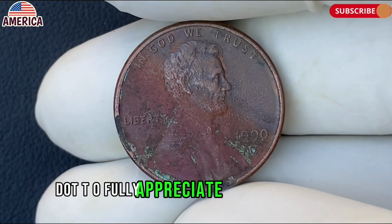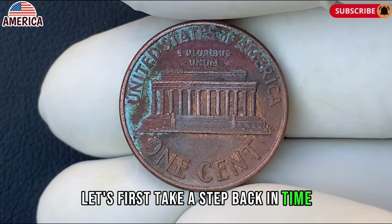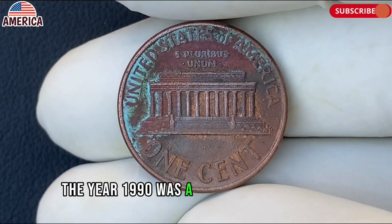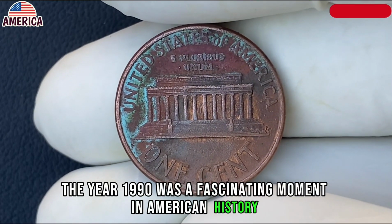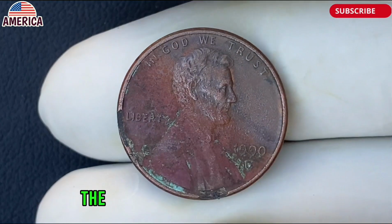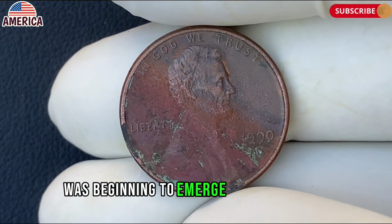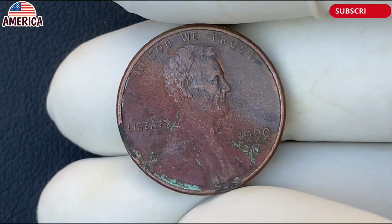To fully appreciate the value of the 1990 penny, let's first take a step back in time. The year 1990 was a fascinating moment in American history. George H.W. Bush was serving as president, the Cold War was coming to an end, and the United States was beginning to emerge as the world's dominant superpower.